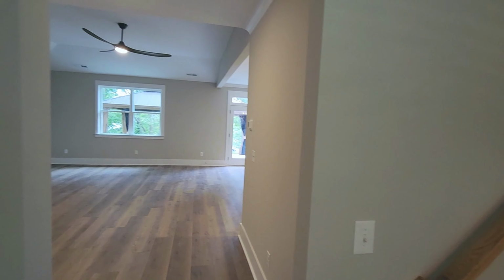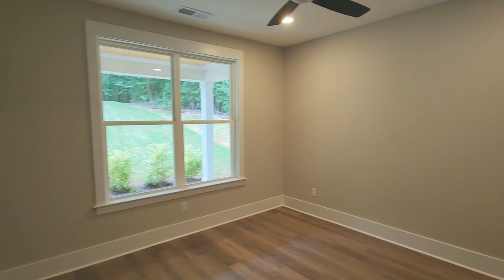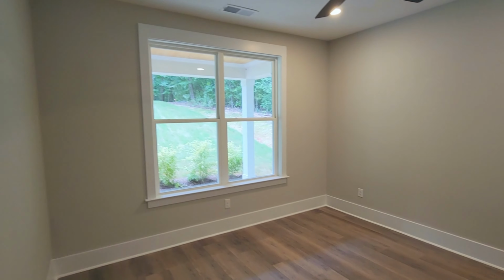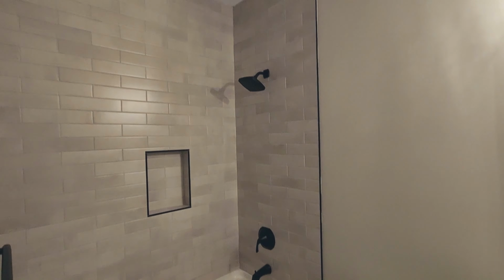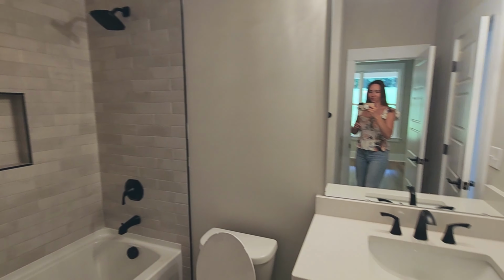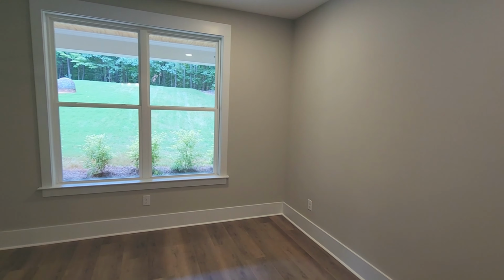Now coming in this way, you've got your living room, but we're gonna scooch to the left for just a second. So it's a little echoey, new construction. Nice tall ceilings. This could be an office or a bedroom. It is set up to be a bedroom with a full bath. As you come in this way, very nice view out the front.